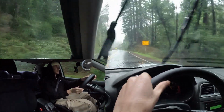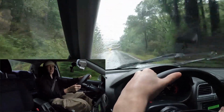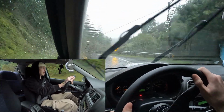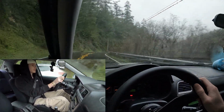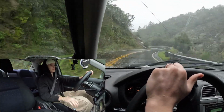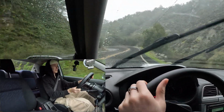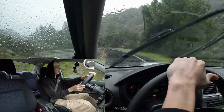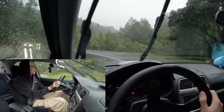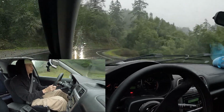That's why I didn't keep my Nissan 350Z. Because if I drove that in the rain right now instead of this car, there would be no YouTube channel because I would be dead. Especially going up the hill when there's no guardrail and it's just all cliff. Not good, man.